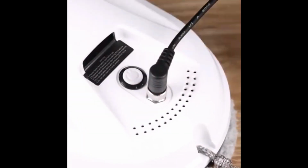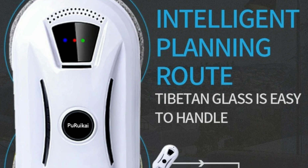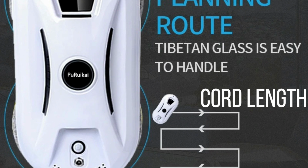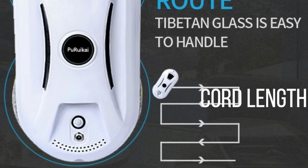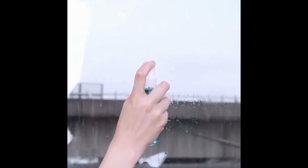Its wide voltage range of 110 volts to 240 volts ensures compatibility with different power systems, making it versatile for various regions. Cord length. Featuring a 5-meter cord, this window cleaner provides ample reach for cleaning large glass surfaces without needing to be constantly moved.